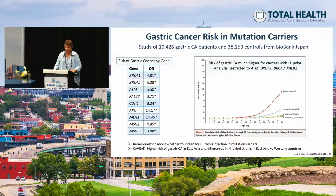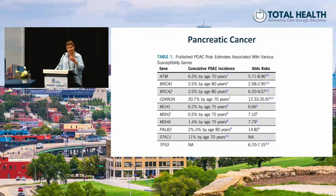And what this suggests is maybe we should be screening for H. pylori in these individuals and individuals who carry mutations in these genes. The caveat, as I mentioned, is that this is a population study out of Japan, and that may not reflect what's going on in other countries, but it does raise interesting questions.